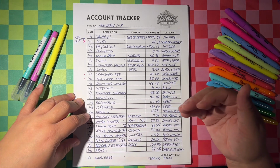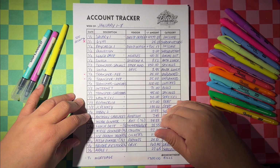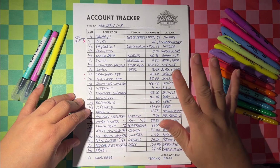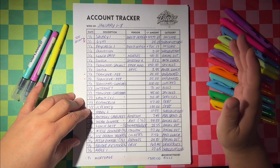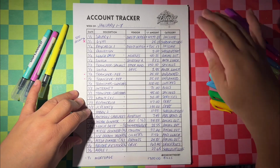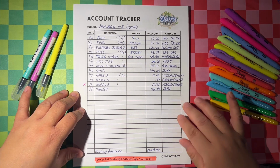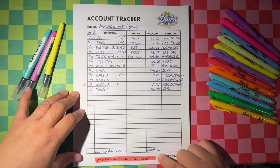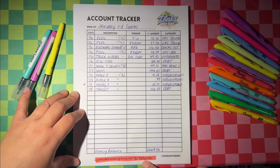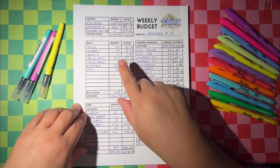So we had some December purchases that totaled $25.18 that continued coming out in the first couple of days. And then over the course of the week, all of our final purchases came out for a total of $106.93. And so those aren't reflected here, but they were part of the carryover from the end of December. So after making those adjustments and verifying that all the expenses we were tracking did actually come out of our account and were reflected on our statement, our adjusted or corrected ending balance on January 8th, 2025 was $2,560.34. Now, of course, that means that the rollover amount from week 1 to week 2 was incorrect.